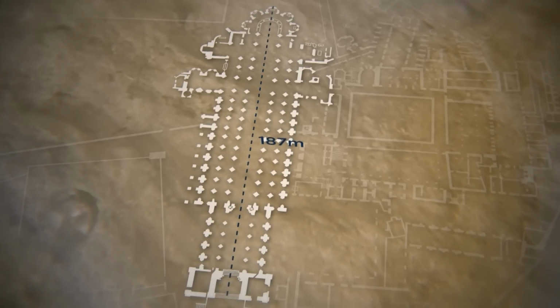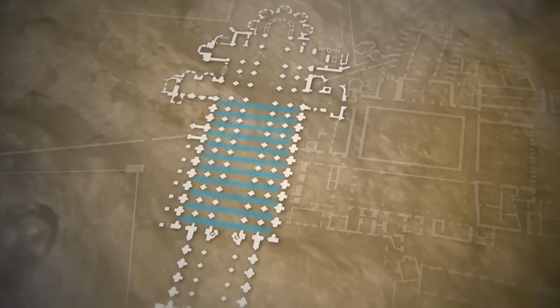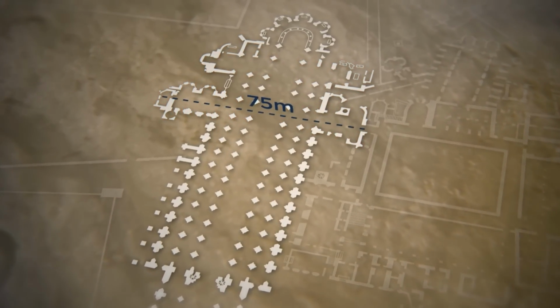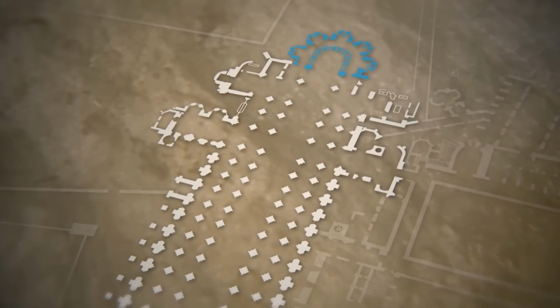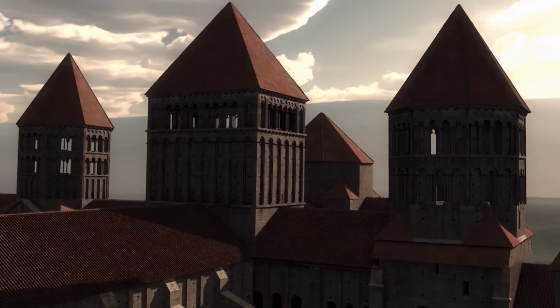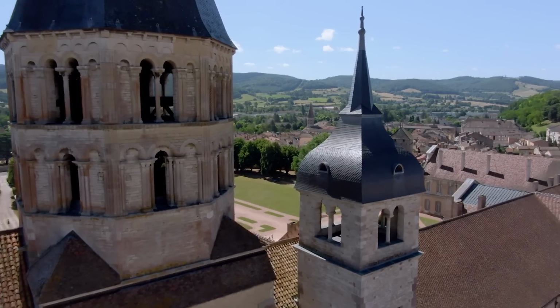Its unrivaled length held double aisles, 11 spans, 2 transepts, a small and large with a width of 75 meters, a chancel and an apse composed of multitudes of radiating chapels named absidioles. To understand the size of this monumental church, we must go back to the time of its creation, which began with a key asset.